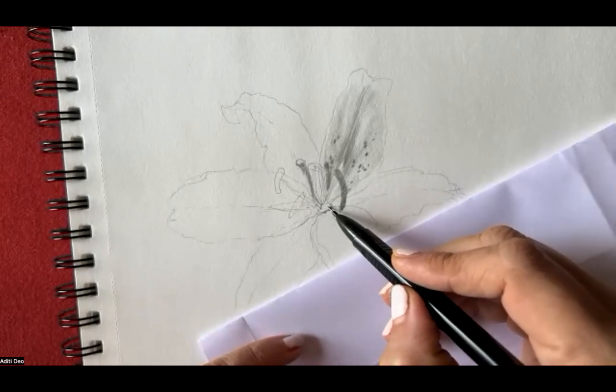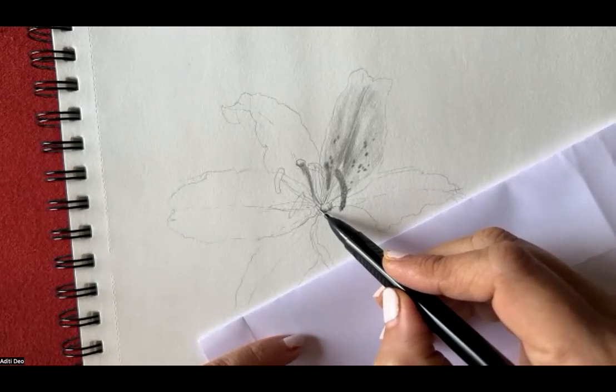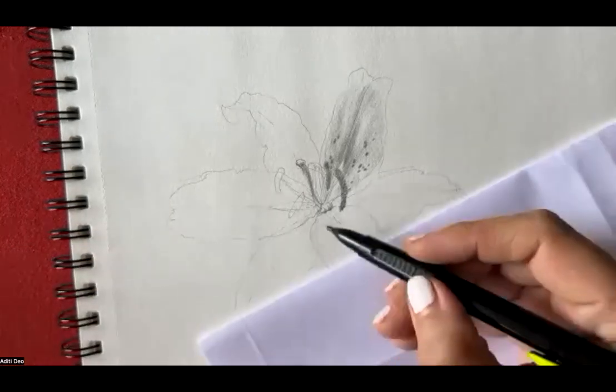The other thing to note are the very subtle shadows and a few bumps here and there that give us depth.